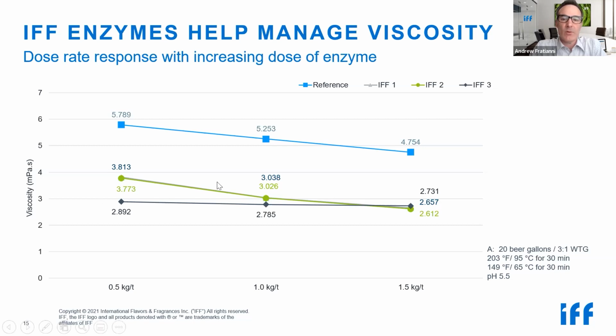We see here for all but one at the bottom, when we increase the dose rate of the enzyme, we do see a decrease in viscosity. And so that is what we expect to see. This one up here is the reference. The viscosity reduction is similar as far as increasing the dose, but the viscosity across the board is much higher. So it's not doing as well as the other enzymes in reducing viscosity. And so you're looking here anywhere from, at an equal dose rate, 50 to 70% greater viscosity. So that one, that's interesting that it's so much higher.